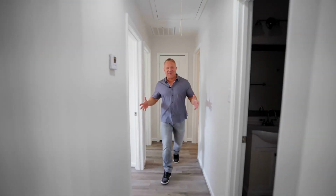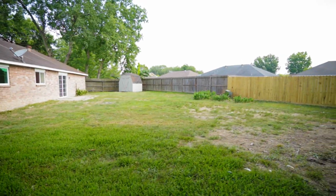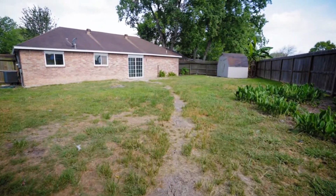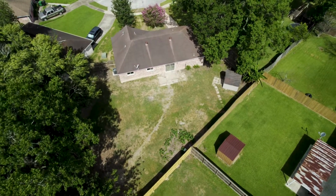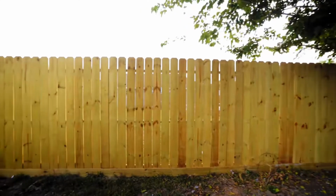Now that we've checked out everything inside, let's go check out this massive backyard. Did I tell you this backyard was massive or what? The opportunities here are endless. You want a pool? You can put it here. You want a playground? You can put it here. You want a hot tub? Put it here. Check out this privacy fence and how tall it is.